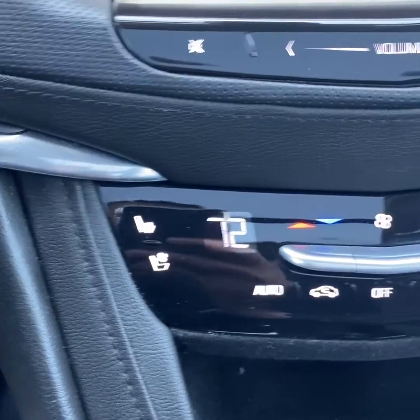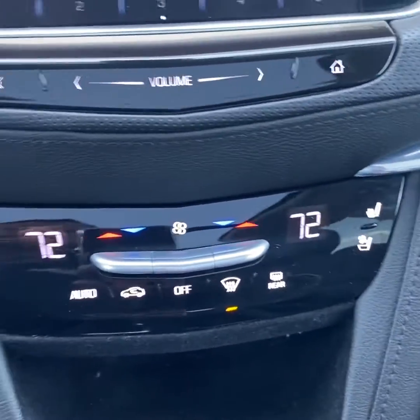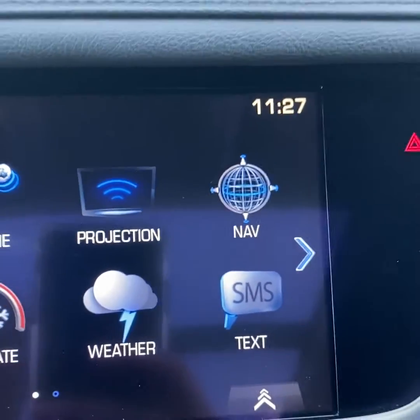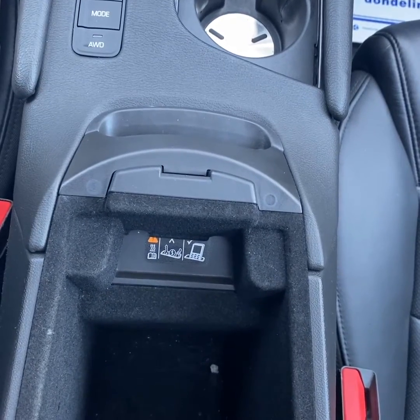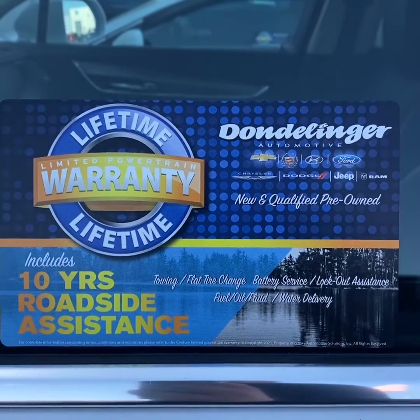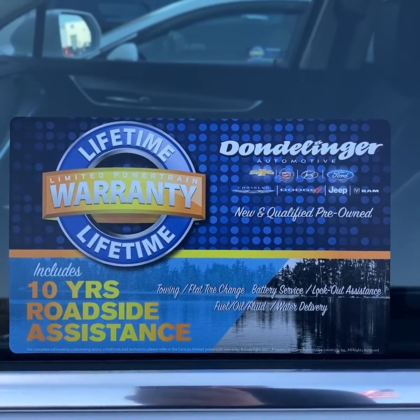This one does have heated and cooled seats, factory navigation and projection with Apple CarPlay and Android Auto. This one does have a wireless charging station, standard lifetime powertrain warranty with 10 years roadside assistance.